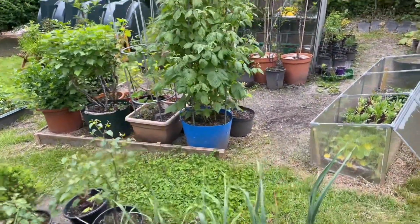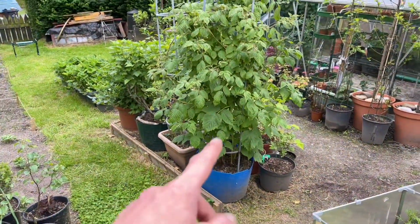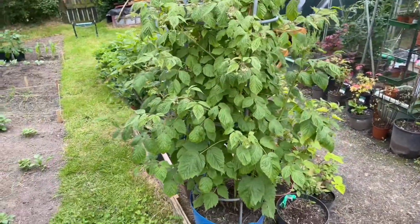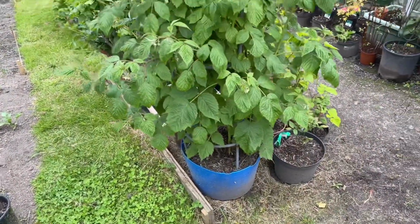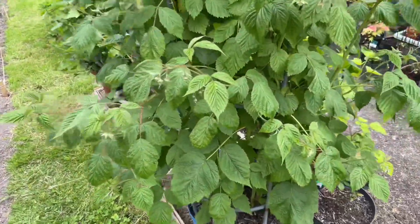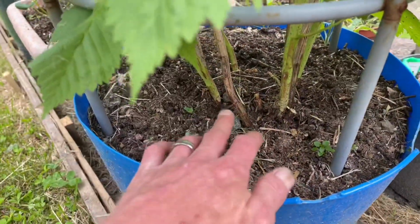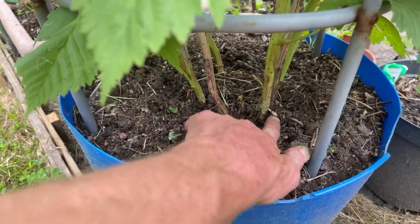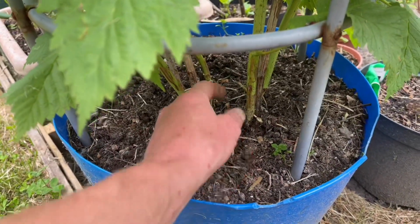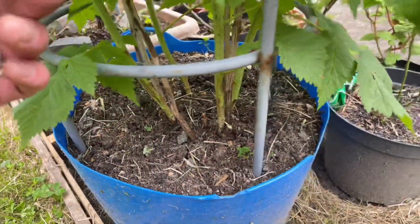Okay, so I'll show you the fruit area now. This thing here in this big pot is my raspberry canes that I've got growing in a tub. So I leave 4 canes every year and get rid of the rest. The brown ones are last year's canes, which is what this year's fruit will be on, and the green ones are the new ones for this year, which will fruit next year.